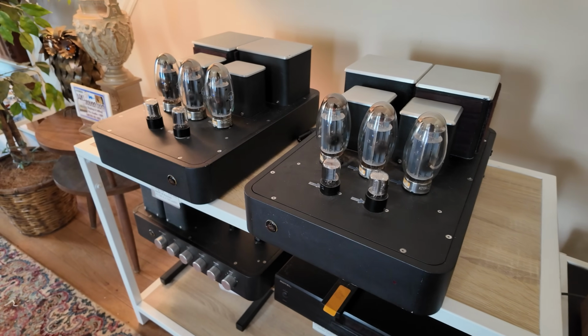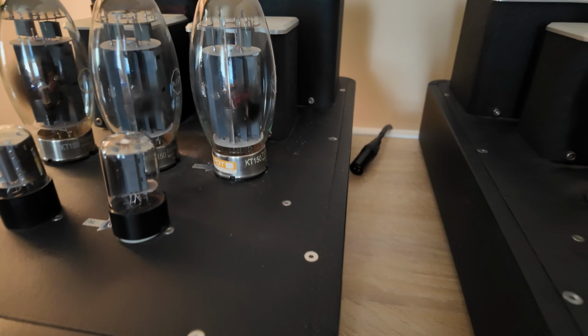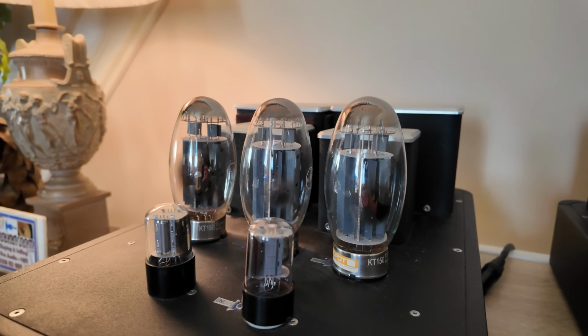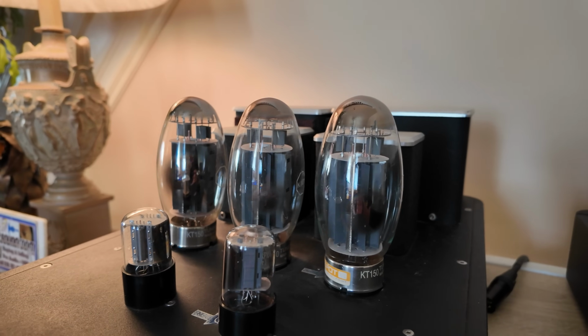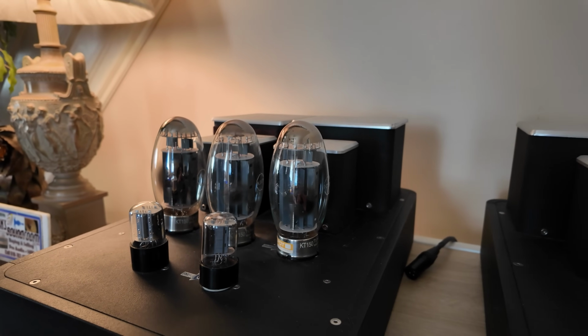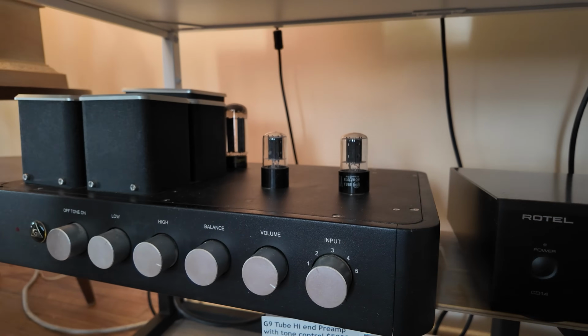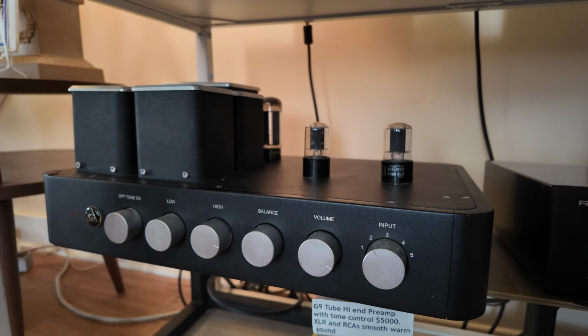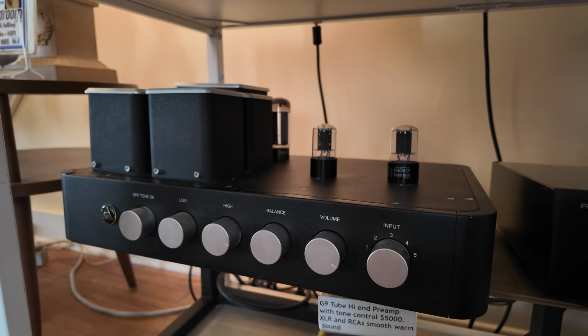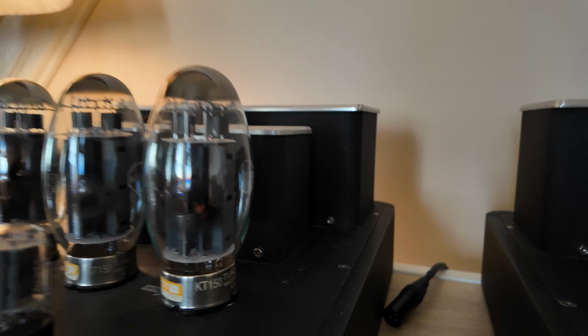Now in the main listening room, he had a pair of monoblock G9 tube amps. G9 is a company that was born out of Moscow, Russia in like early 2012. And all these have really nice KT150 tubes in them. Now I'm not gonna act like I know anything else really about this brand. He said it's very warm sounding, and I do know that they're all meticulously handmade. So that's pretty cool. I'm sure they sound excellent. They look really nice, I think.